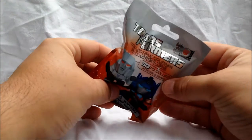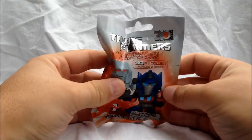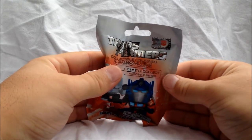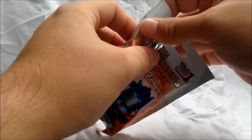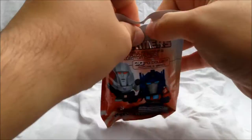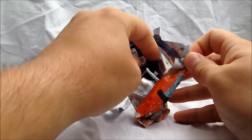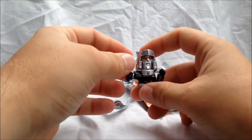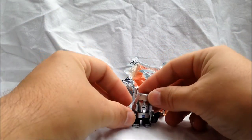Next up is Transformers. Now, I'll be honest, I only picked this up because it was reduced to 99p, and I thought it would be fun, more fun than the last movie. Anyway, so let's have a look. No, it doesn't show me who I might get, but let's see. Oh, packaging's tough. God, that is really disappointing. I'm glad I didn't pay more than 99p for that.